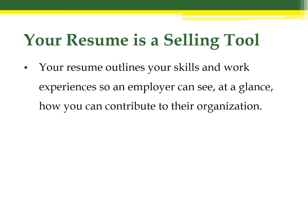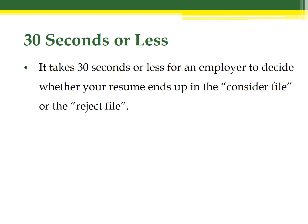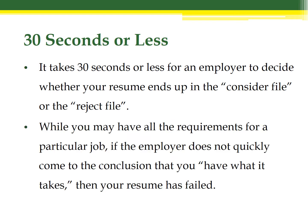Your resume outlines your skills and work experiences so an employer can see at a glance how you can contribute to their organization. Your resume should be written to catch the attention of an employer and get you an interview. It takes 30 seconds or less for an employer to decide whether your resume ends up in the consider file or the reject file. While you may have all the requirements for a particular job, if the employer does not quickly come to the conclusion that you have what it takes, then your resume has failed.